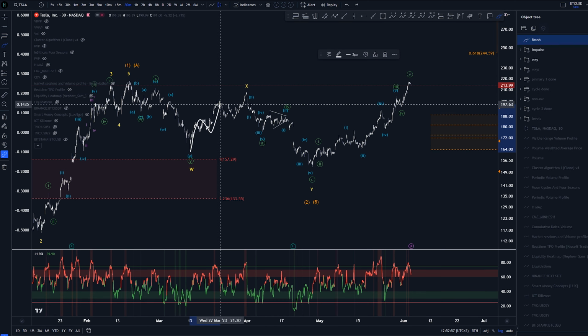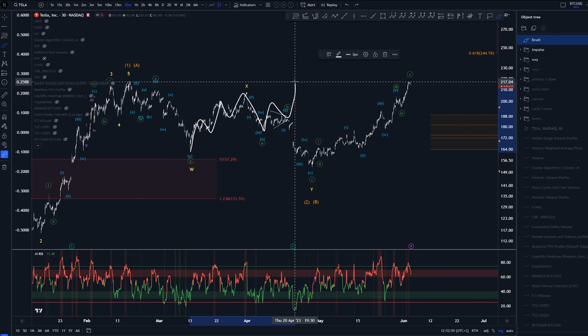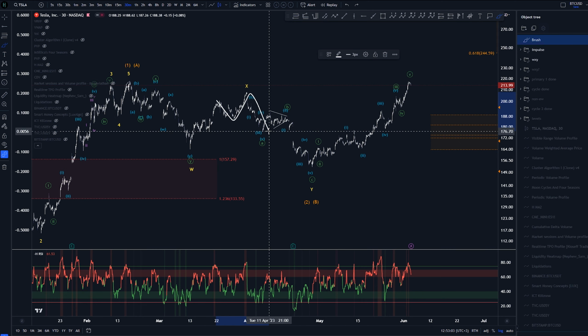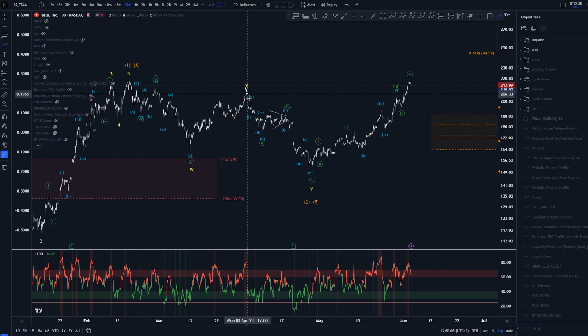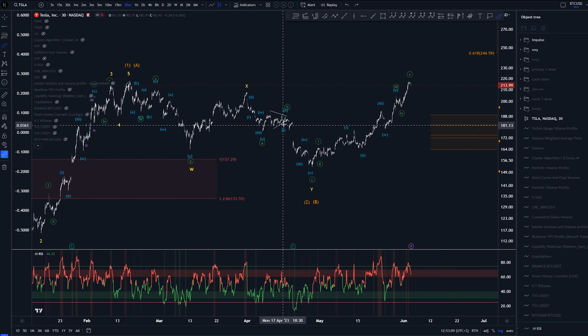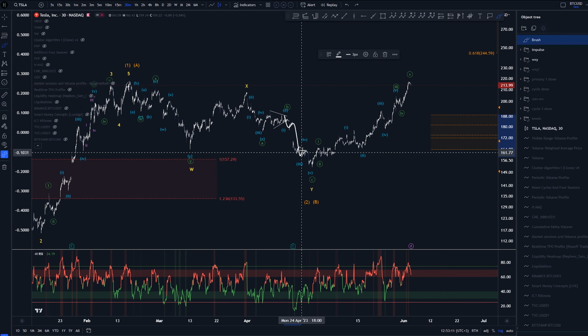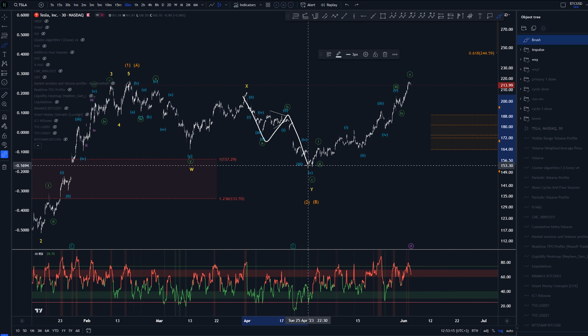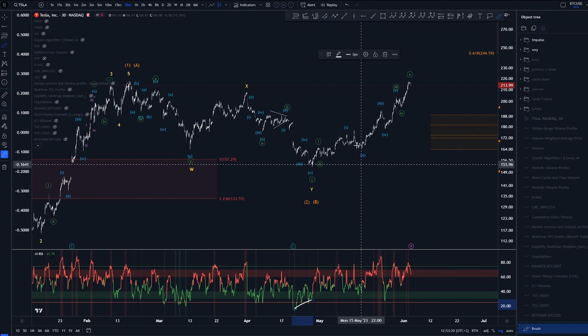There was a possibility where this was 3 3 and then 3 upwards again, since this could be an expanded flat into these lows, but instead we created some kind of potential triangle in here and created yet another 5 waves down, indicating that okay, this is most likely creating a structure of some kind of zigzag coming down, and we had those divergences in play here as well.